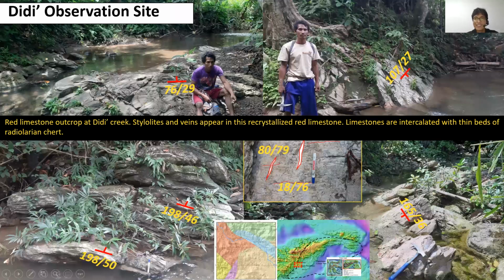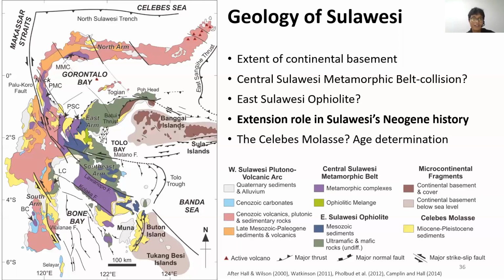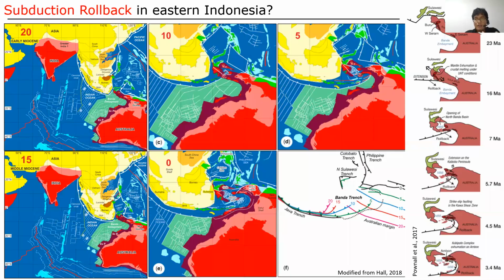Together, now we're going to talk about the extension role in Sulawesi, because at the beginning I told you that there was only one collisional event, which happened in the early Miocene, and then it was followed by the extension. Just to remind you again, the extension mainly started about 15 to 16 million years ago, and it's not only recorded in Sulawesi, but also recorded in Seram by Tanimbar.